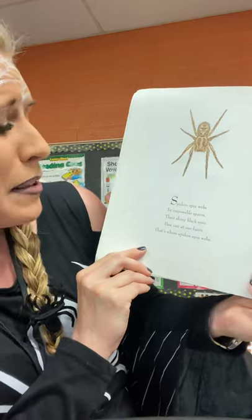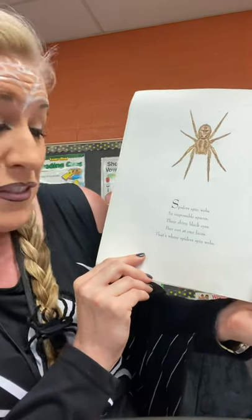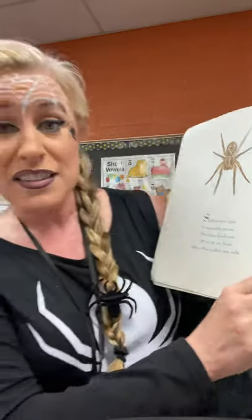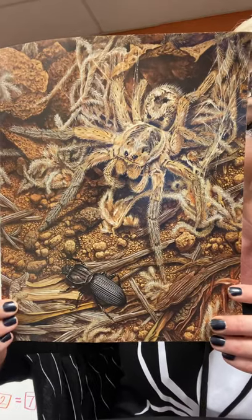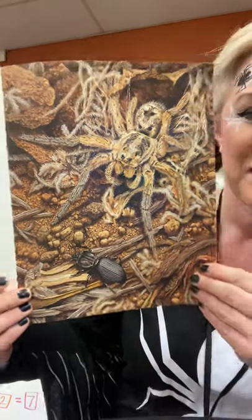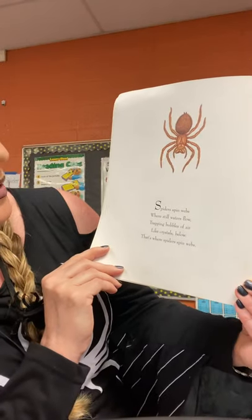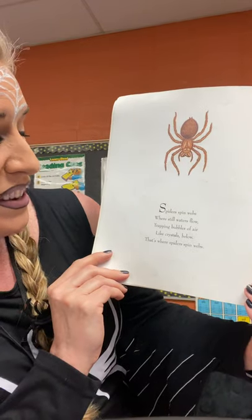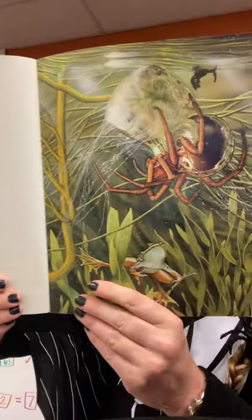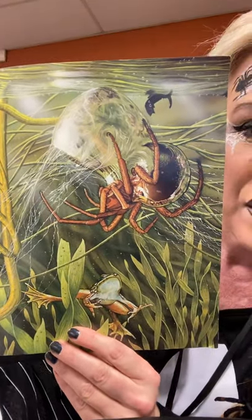Spiders spin webs in impossible spaces. Their shiny black eyes peer out at our faces. That's where spiders spin webs. Spiders spin webs where still waters flow, trapping bubbles of air like crystals below. That's where spiders spin webs. Wow, he's underwater.